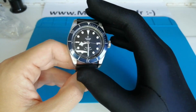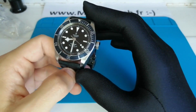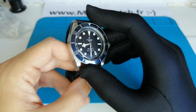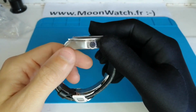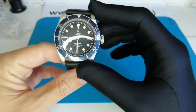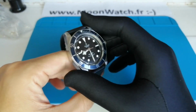Millenary Watches even wrote an article specifically about this, which is quite well done, and indeed there is a good chance that it will become the future collector's item of the Black Bay series. Obviously, having the full set is typically an advantage in this kind of market. The steel bracelet will sell for a little bit more. After that, it's up to you to find the version that suits you best.